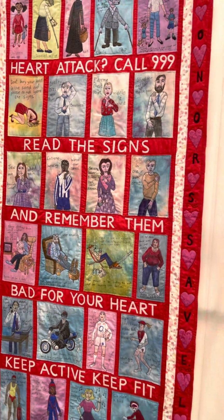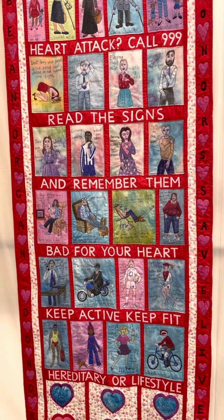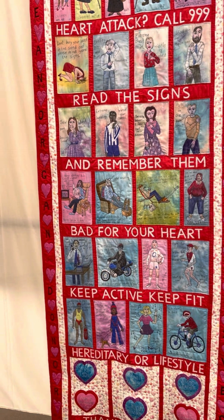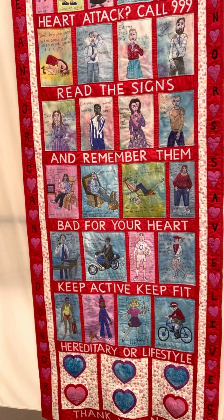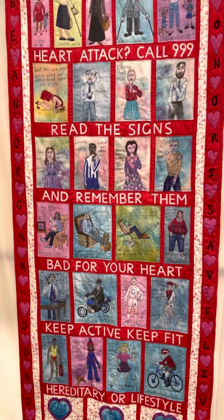What does that say? Any age, any race, heart attack, call 999. Read the signs and remember them. Bad for your heart, keep active, keep fit. Hereditary or lifestyle, thank you, NHS. There we go.